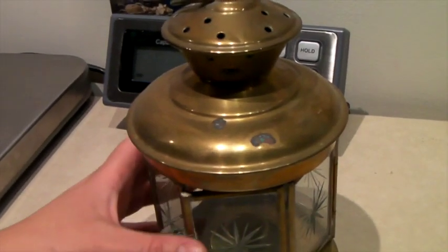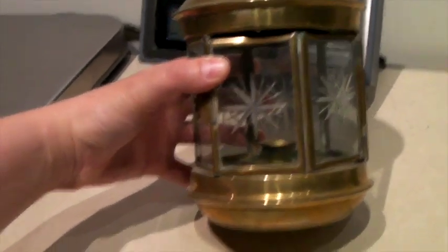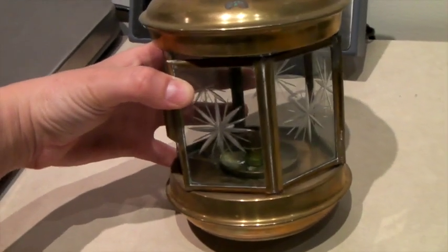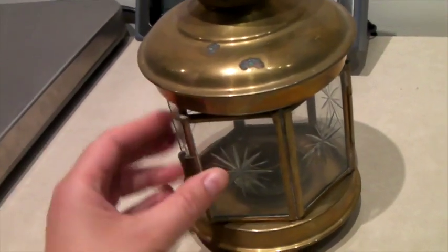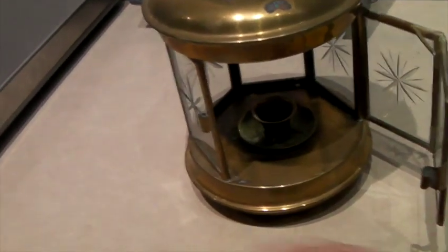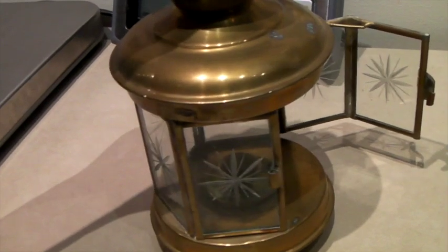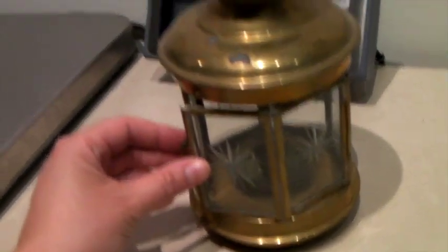This is a very cool brass and glass candle holder, lantern. It's got that cool cut glass. You can open it up here, and you put the little candle in. It's got a little thing to hold it. It's very cool. And this actually sold on Bonanza for $50.